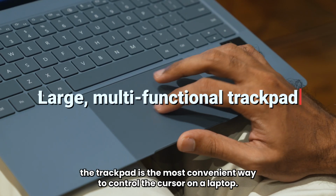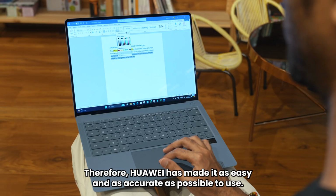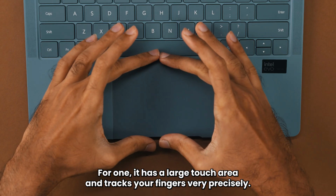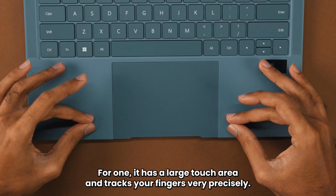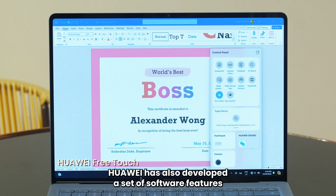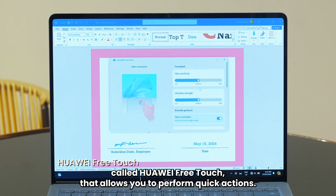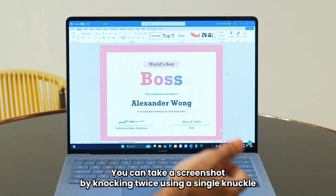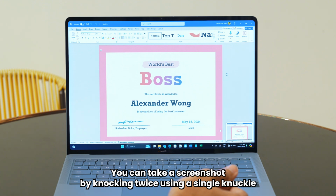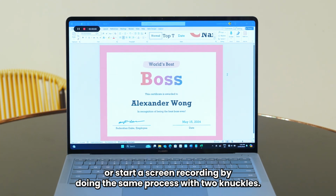When on the go, the trackpad is the most convenient way to control the cursor on a laptop. Therefore, Huawei has made it as easy and as accurate as possible to use. For one, it has a large touch area and tracks your fingers very precisely. Huawei has also developed a set of software features for the trackpad called Huawei Free Touch that allows you to perform quick actions. You can take a screenshot by knocking twice using a single knuckle, or start a screen recording by doing the same process with 2 knuckles.